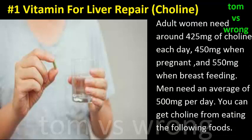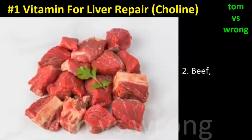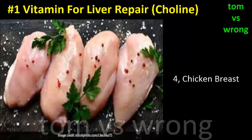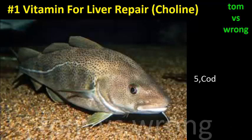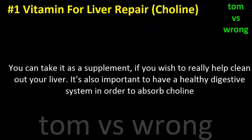You can get choline from eating the following foods. 1. Pasture-raised eggs. 2. Beef. 3. Organ meats. 4. Chicken breast. 5. Cod. 6. Kidney beans. You can take it as a supplement, if you wish to really help clean out your liver.